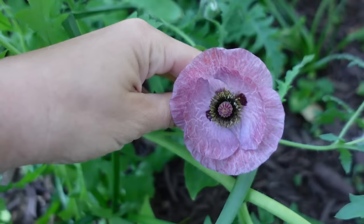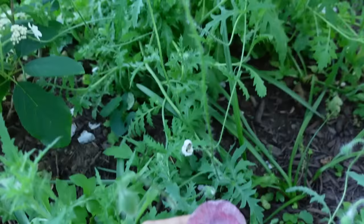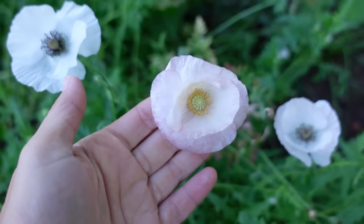So this isn't a sunflower, of course, but I just had to show you guys this gorgeous mother of pearl poppy. This poppy mix is so beautiful. Even though most of them are kind of this pure white, some of them do have a bit of pink in them, like this one. Isn't that gorgeous? So I just want to give you guys a quick update on that.